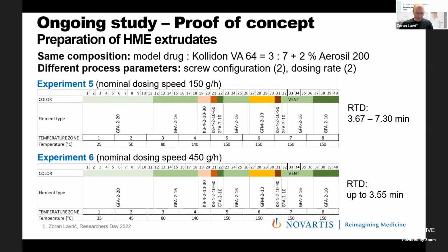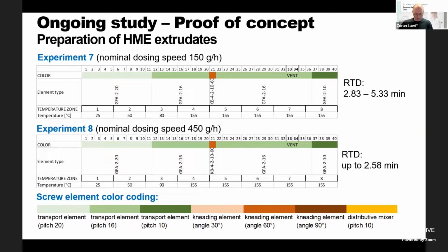The first screw configuration used in experiments 5 and 6 had more kneading elements and a distributive mixing zone, while the screw configuration used in experiments 7 and 8 comprised more transport elements with only one kneading zone. Temperature profile was more or less retained the same. We can observe the residence time distribution going from first to second screw configuration and then using higher feeding rates.